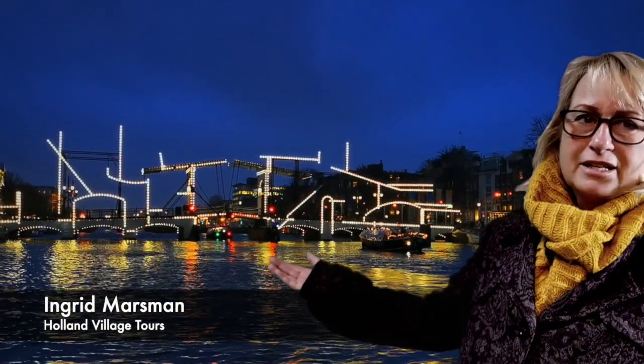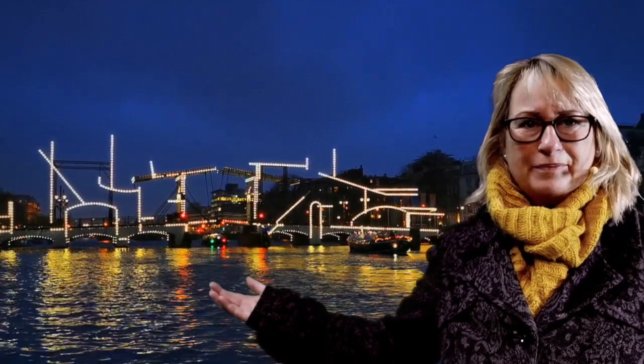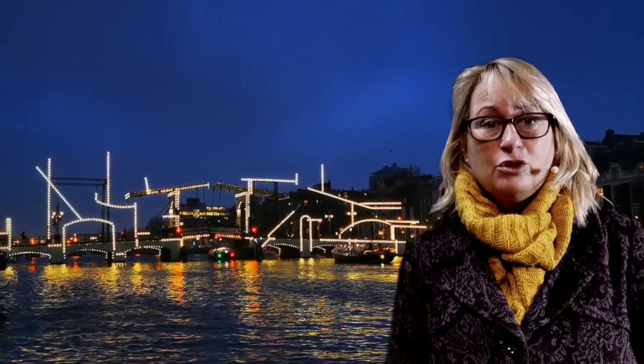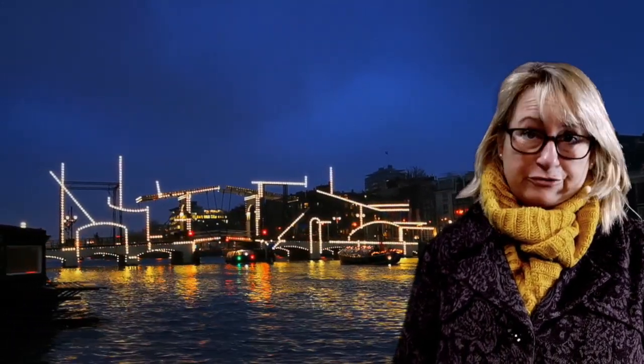Behind me you see the Skinny Bridge, the most photographed wooden drawbridge in Amsterdam. The original bridge was built around 1691 and later it was restored and adapted a number of times. In the evening, around 1200 lights illuminate the contours of the bridge. But during ALF, the bridge looks different.